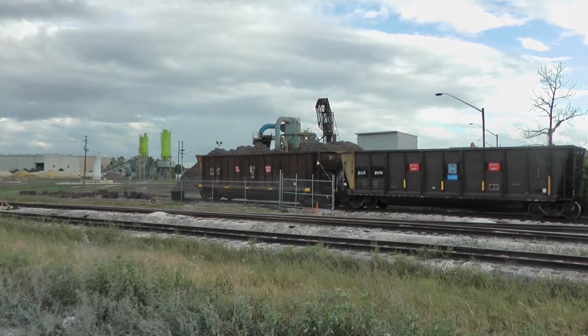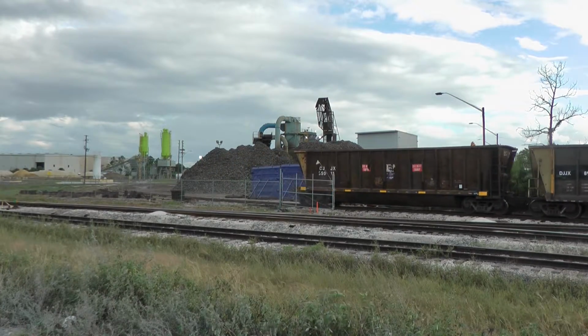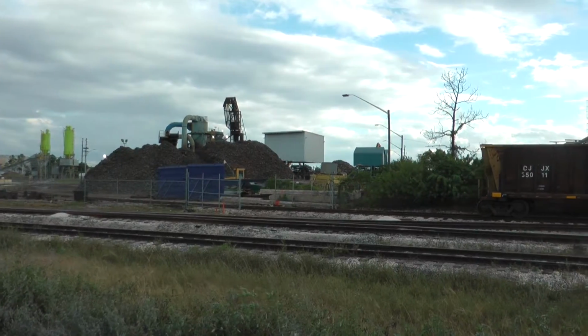A786. This branch's main customers are TMR Recycling and Sherwin-Williams. There are a few other customers here, like Chatham Steel, but the cars I see the most on this train are for TMR and Sherwin-Williams.